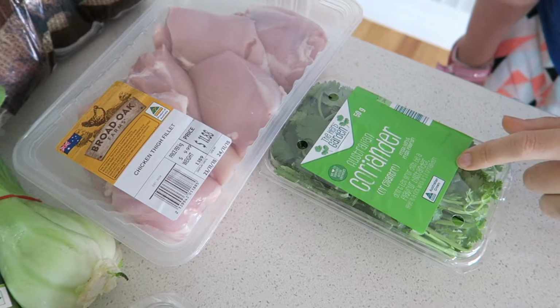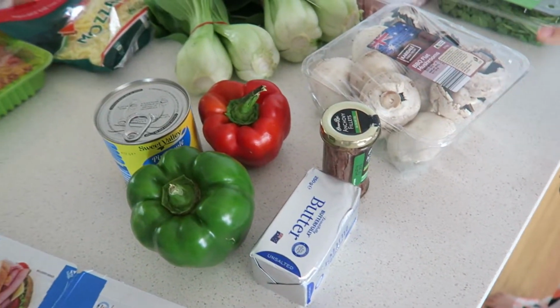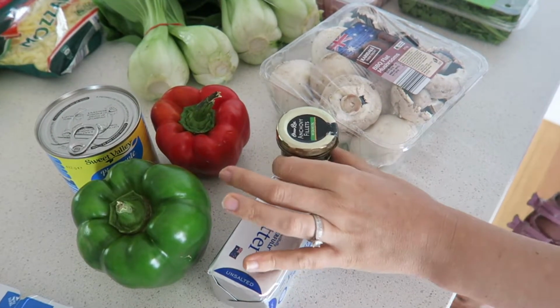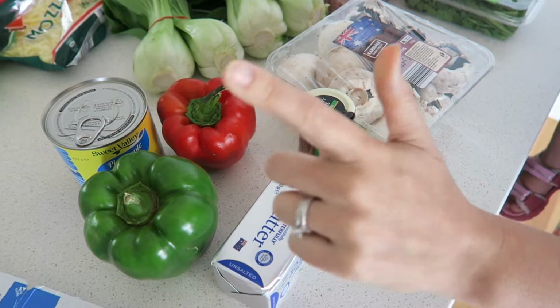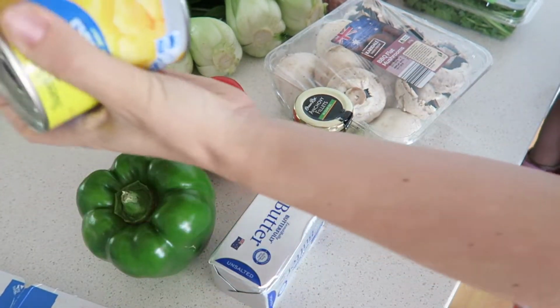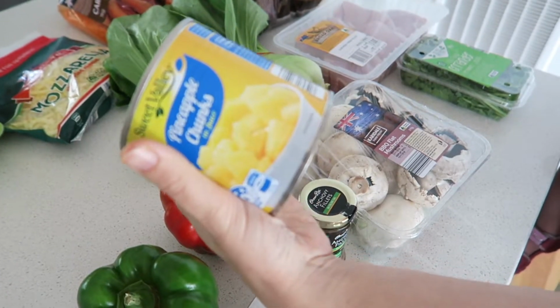Here we've got the chicken thighs, and this is for the Vietnamese rolls, as well as some lovely fresh coriander that Dave's gonna do. Then with the pizzas, we like mushrooms on our pizzas. Gonna try some anchovy fillets this time, as well as capsicum, red and green, pineapple. You can't beat ham and pineapple pizza, can ya?